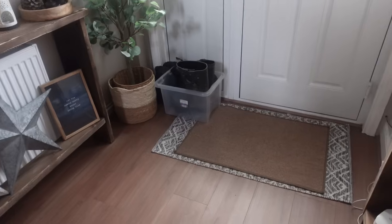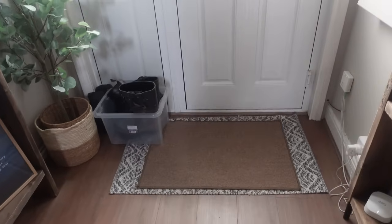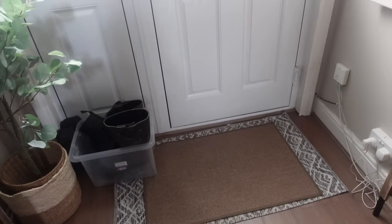If you've been with me recently, you'll know I made the console table. A few of those prints are from Desenio that I bought myself, and the mirror on the wall is from the Range. I'm loving the double rug.